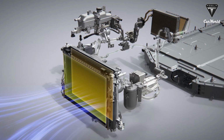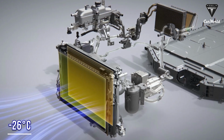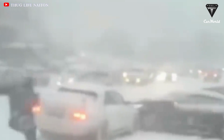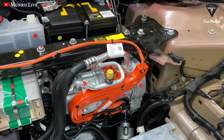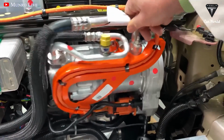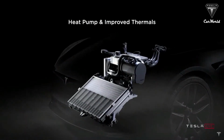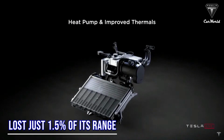The refrigerant that Tesla uses has a boiling point of about -26 degrees Celsius, so it's safe to say that for most climates, even places that drop below freezing temperatures, the heat pump will work just fine even in temps cooler than -30 degrees, because there are 2 loops that use compression and expansion of the refrigerant, going from liquid to gas to liquid, and those loops can produce heat, even in the extreme cold. While other systems lose 9% of their range, the Cybertruck's heat pump only loses 1.5% of its range.